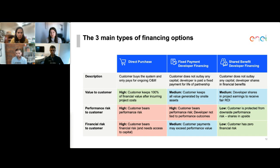The middle column there, the fixed payment developer financing, that's really a circumstance where the customer is not going to outlay its CapEx, but the developer would do that. However, recover that through a fixed payment throughout the life of the partnership. So there is going to be some value shared across both the customer and the partner in that circumstance.